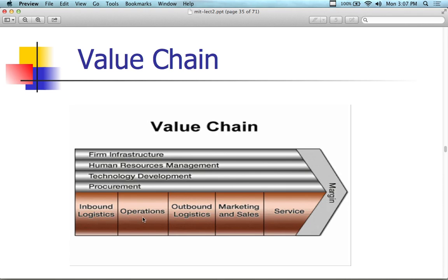Inbound logistics with operations, with outbound logistics, with marketing and sales and service, with some sort of a margin that's going to come out of it in the end. It's this combination of these different parts of services and divisions of the company that's going to contain hopefully the chain that's going to essentially lead to some greater profit or competitive advantage. And keeping in mind the firm's infrastructure, human resources, technology development, procurement, stuff like that.